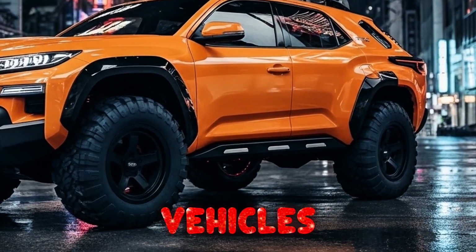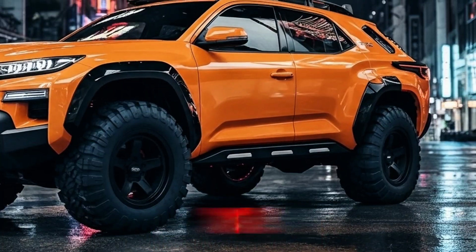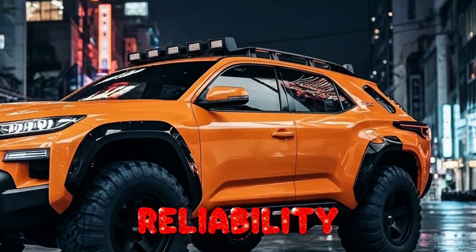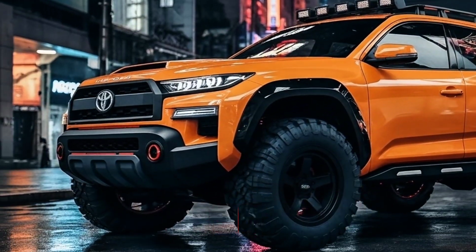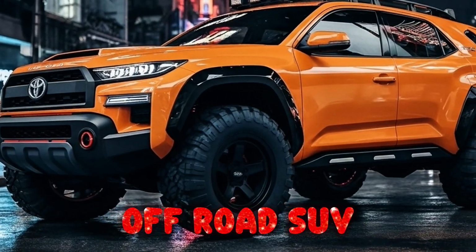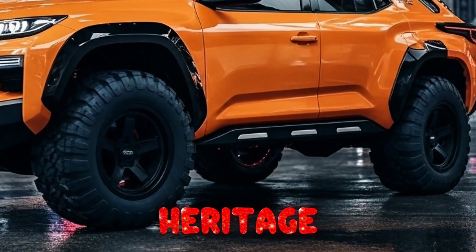It competes with vehicles like the Ford Bronco, Jeep Wrangler, and Land Rover Defender. However, Toyota's biggest advantage is long-term reliability and lower maintenance costs. In terms of pricing, it's expected to sit competitively within the mid-size off-road SUV segment. Not cheap, but justified considering the hardware and heritage.